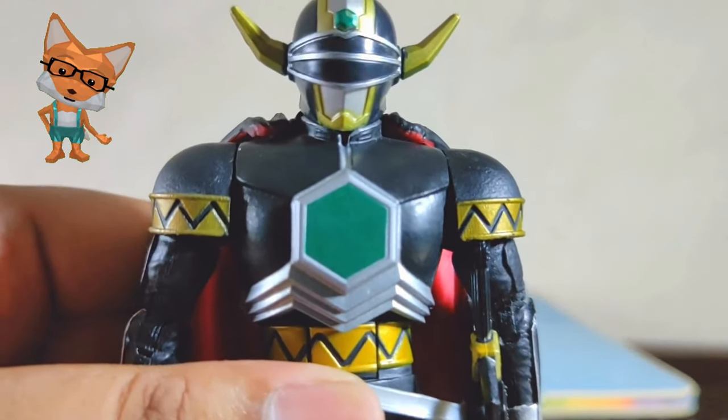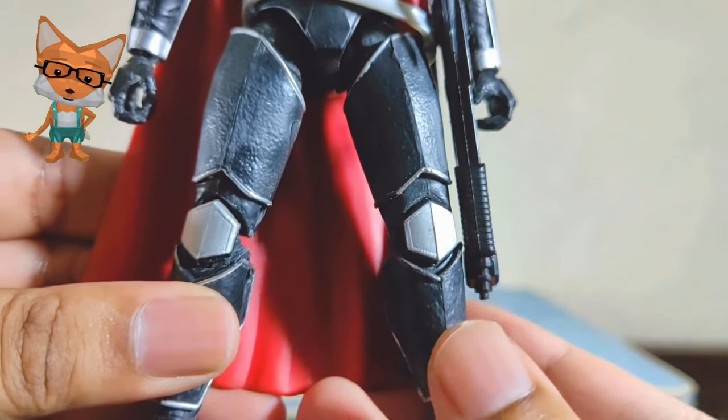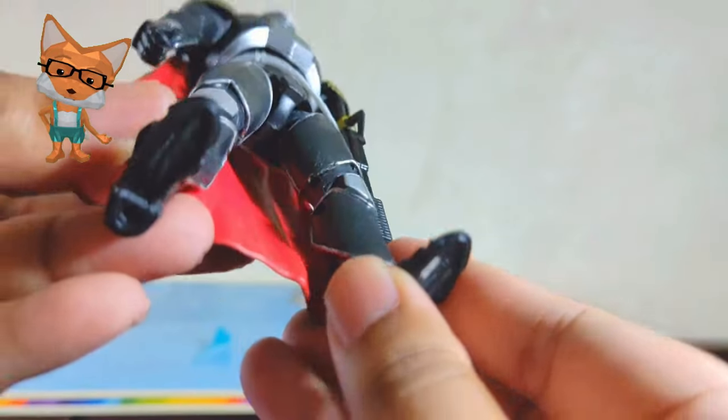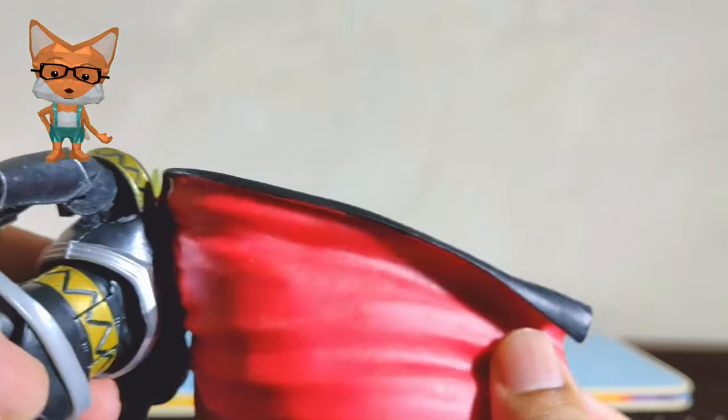Now, let's take a good look at this figure. Wow, this figure is outstanding. The helmet looks great and almost alike in the show. His cape is amazing and flexible, although it is made of soft plastic. Well, unfortunately, it does not come with a Mike Corbett head sculpt, which would have been better. Anyway, let's proceed with the next one.